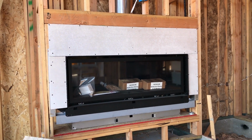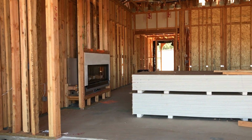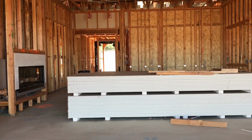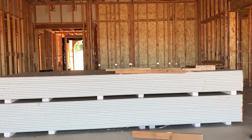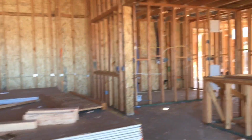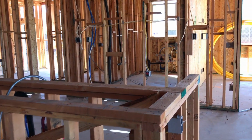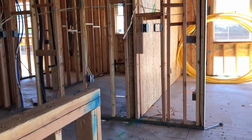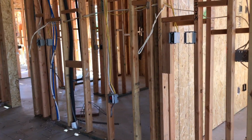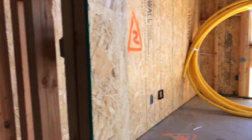2x6 construction. Wow, that's good. Look at this. Actually, this is 2x4 construction. Yeah, mixed. Only in the middle it has 2x6. Yeah, mixed. Ug mao ni ilahang kwarto.